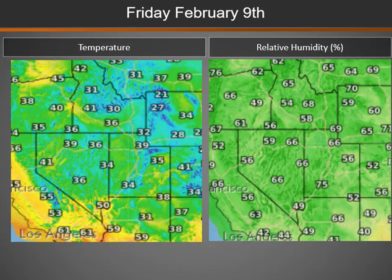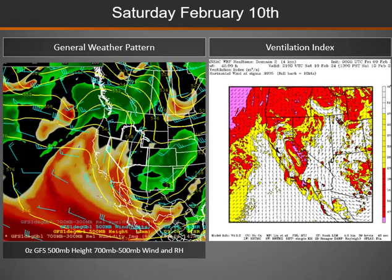Looking at temperatures, we're generally seeing temperatures probably just below normal across much of the Great Basin, with highs in the 30s and 40s and near 50 degrees in the far south. Relative humidity will still stay elevated as the system continues to move through, so certainly no concerns with fire weather at this time. As we move into the weekend, we will see that ridge build into the west coast. So again, this will start our drying pattern and gradually get into some warmer temperatures next week.